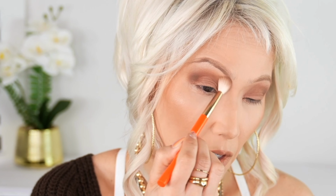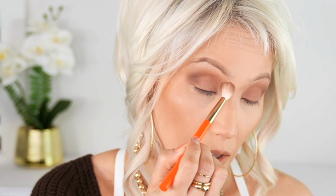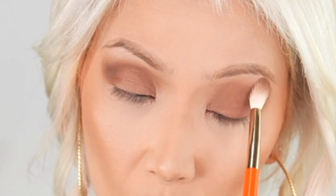And we're not going to use any shimmers, just the mattes. We're going to take that all over now, just kind of blow it all out, kind of creating more of a matte look today.